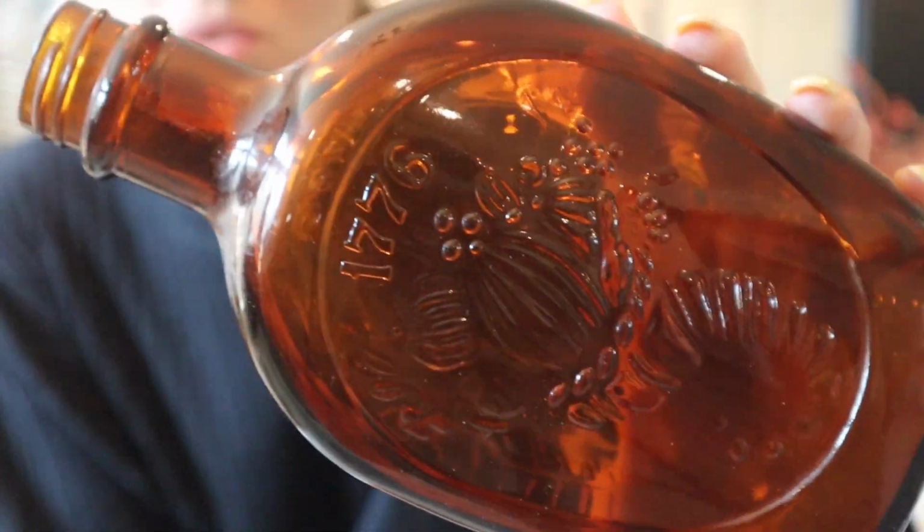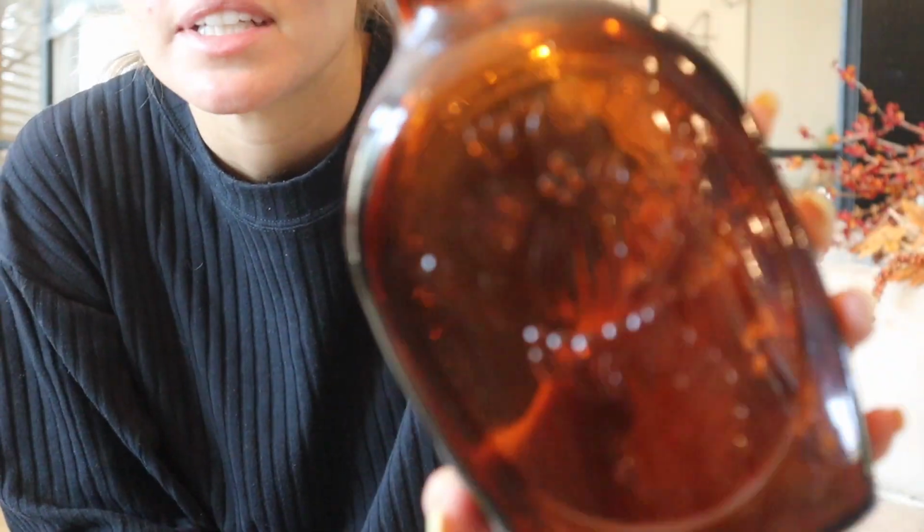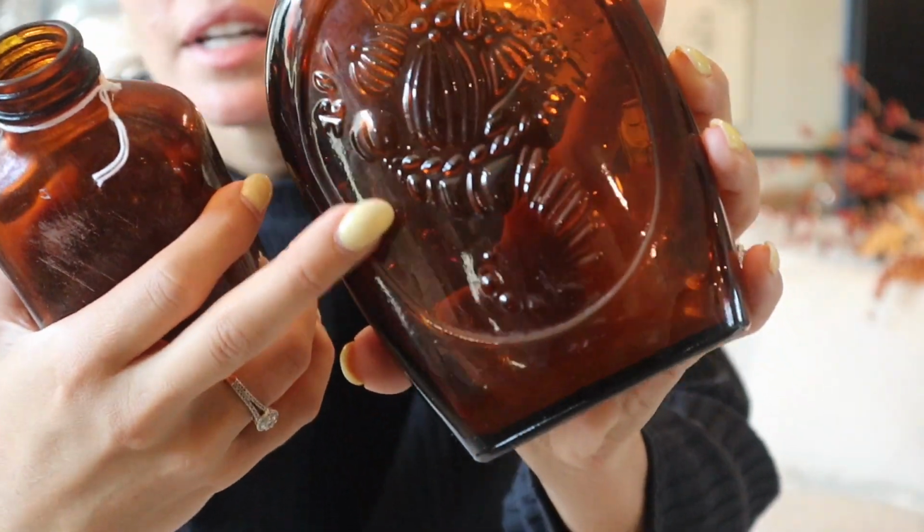They're just amber bottles that I'm wanting to use. The idea is to use them in the bathroom. Love this one. Addison picked it out for me. It has little pumpkins on it.